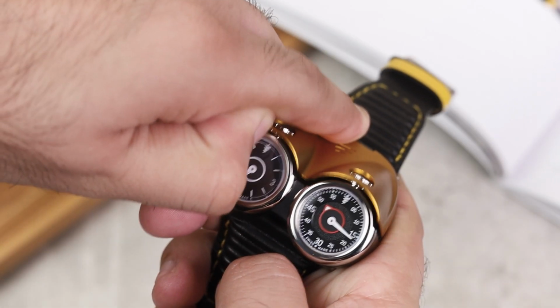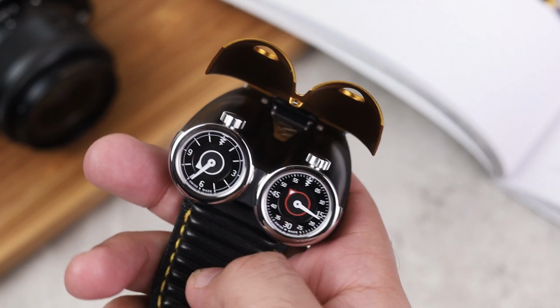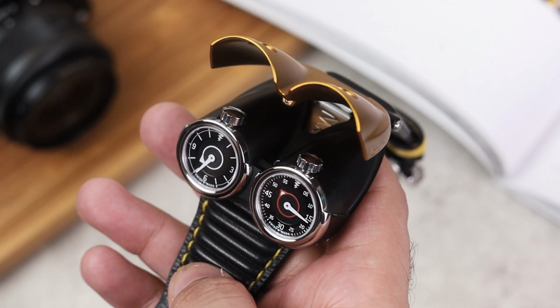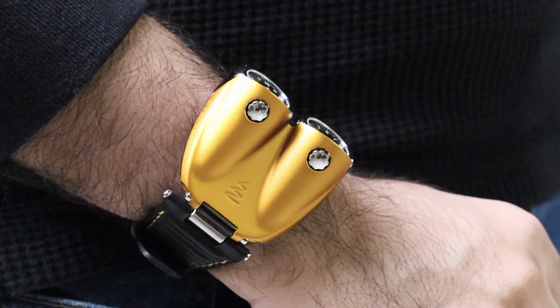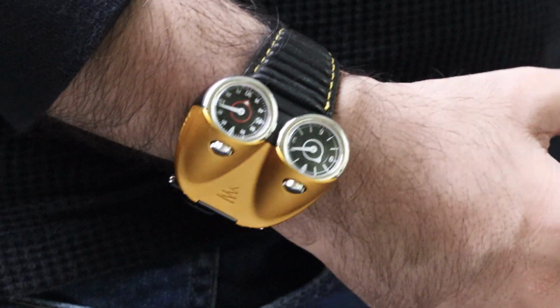The Azimuth Twin Turbo feels like a living, breathing steampunk fantasy. Vintage sports car vibes intermingling with eye-catching design. I mean, just look at it. It doesn't even hang off my 6.23-inch wrist. It's not a solid block, which is one of the reasons why it doesn't wear as big in real life.